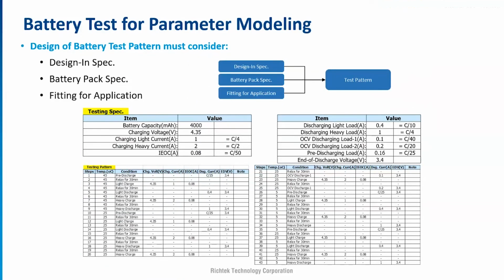Most customers use standard CC and CV charging, but some customers use fast charging topology of step charging to define these charging conditions. The test conditions of charging and discharging will be defined by the longest standby time and the usage time of maximum load of the product. The charging and discharging test criteria include the temperature conditions of a product, such as charging and discharging at room temperature, high temperature, low temperature, and even negative temperature.